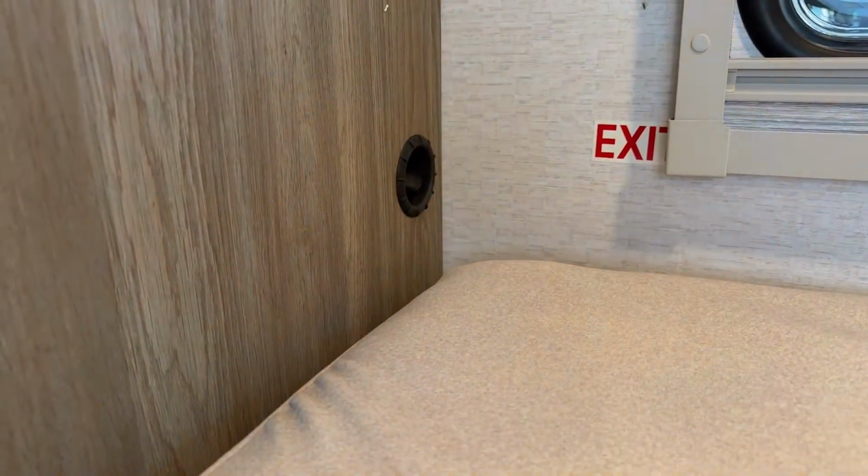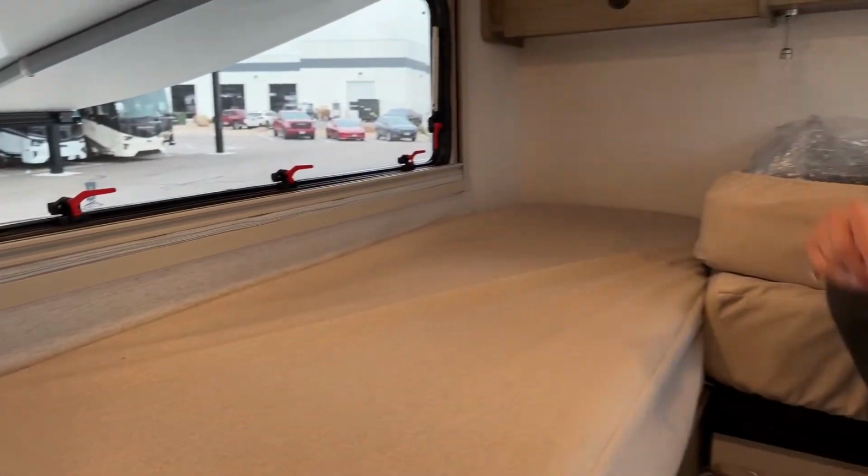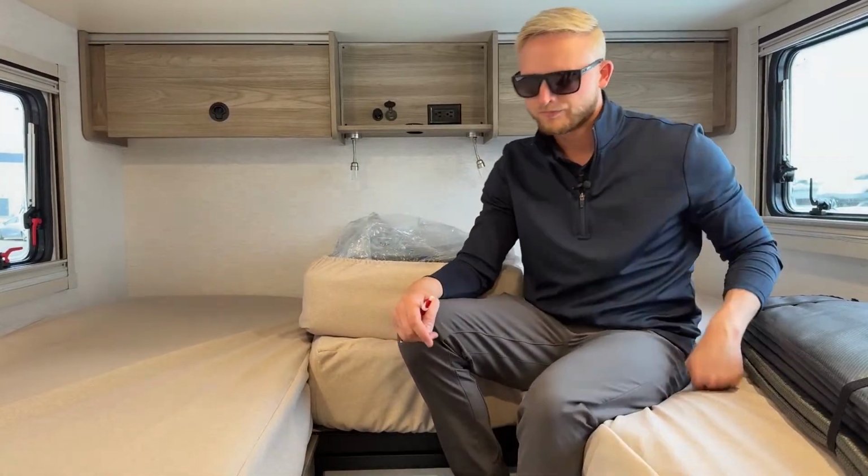Also back there, you'll see the heat vent. Now again, those can be closed or opened throughout the coach. So if you're camping in a really cold climate, close every other heat vent except for the one in the bedroom. When you're sleeping at night, you'll focus all your heat back here.